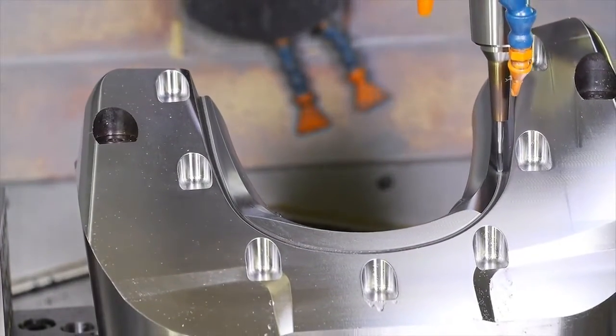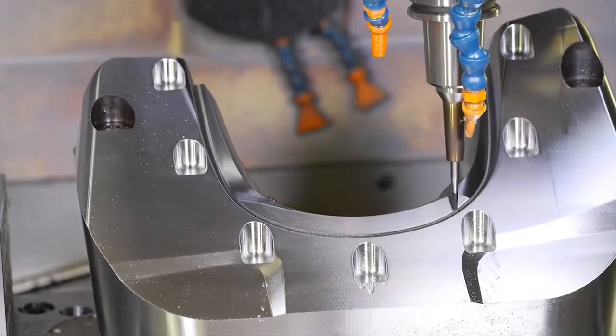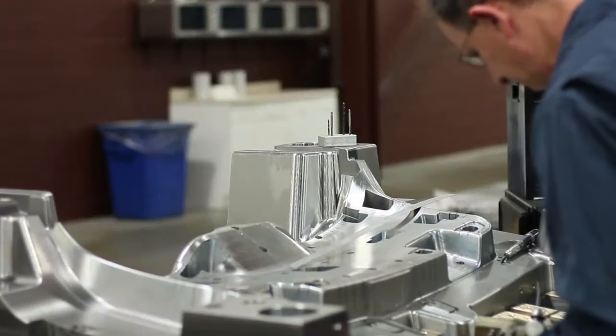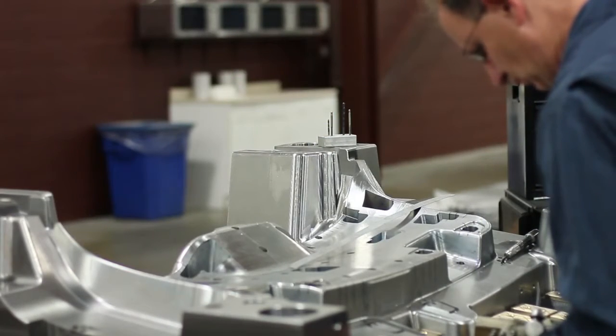So we believe that this is still a very custom and unique industry, and we have to be just as custom and just as unique to adapt to what our clients' needs are so that we can continue to be competitive, so we can continue to be innovative, and that doesn't mean doing what the guy next door is doing.